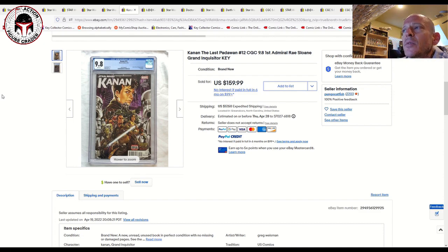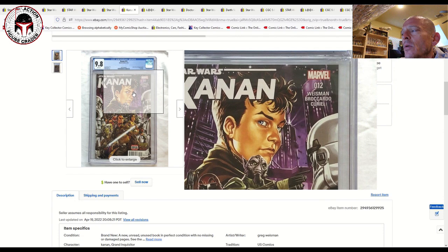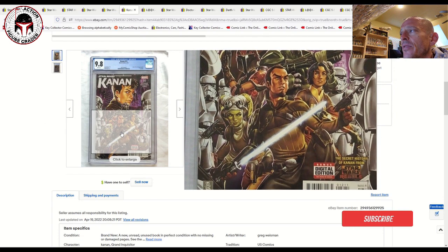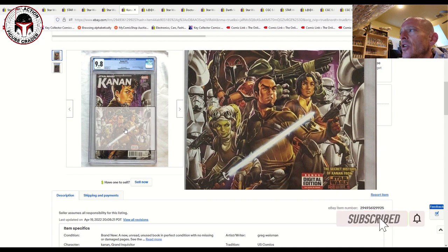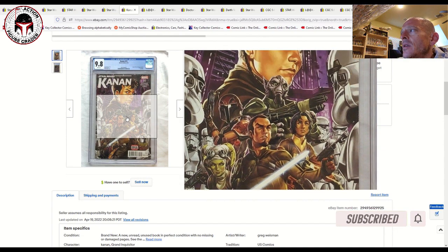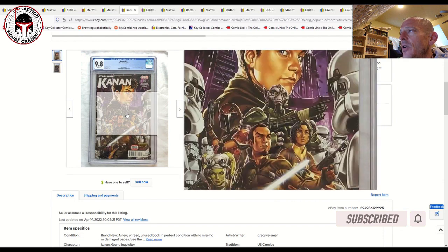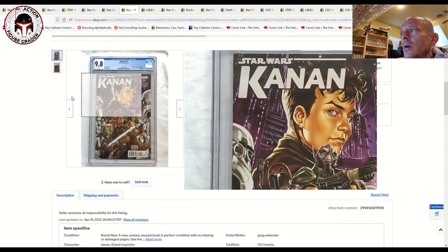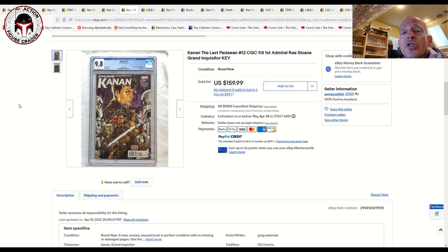But this is one that a lot of people don't talk about, and it's still relatively affordable. This one sold for $160. It's still a great cover with Hera Syndulla, Kanan Jarrus, Sabine Wren, Zeb Orrelios. It's got the whole Rebels team on the cover. It's an homage cover to Kanan the Last Padawan number 1, issue number 1.